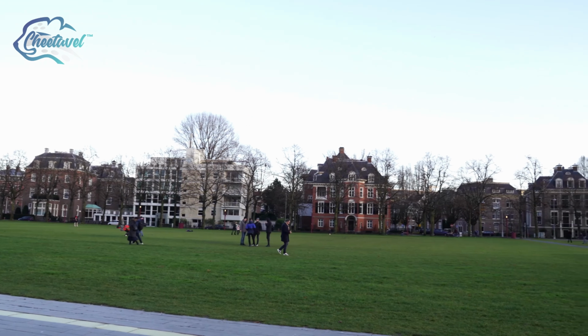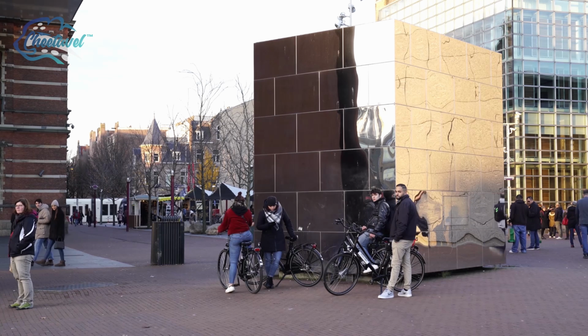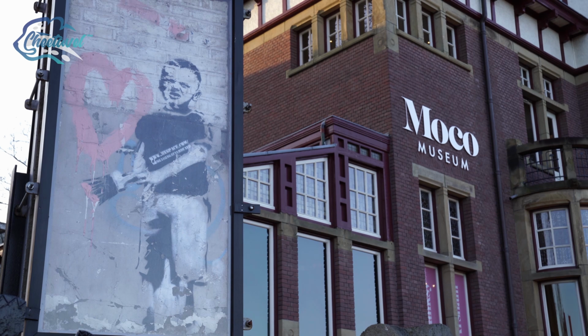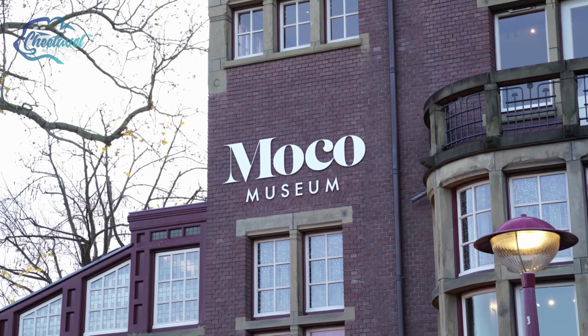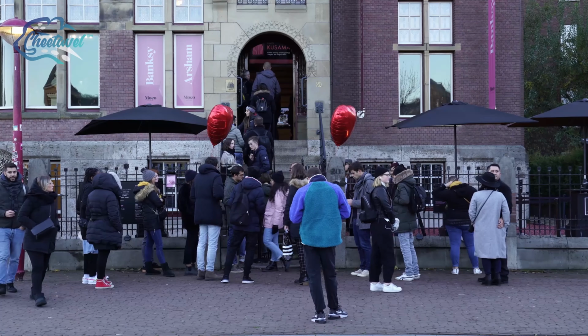The Stedelijk Museum delivers the best of Amsterdam's modern and contemporary art, with work from local as well as world-famous artists like Picasso and Warhol. The Moco Museum is a private museum dedicated to exhibiting modern and contemporary art, such as Banksy, Lichtenstein, Daniel Arsham, and Yayoi Kusama.